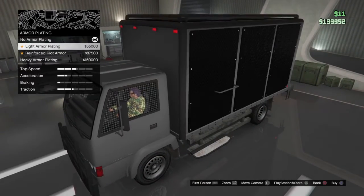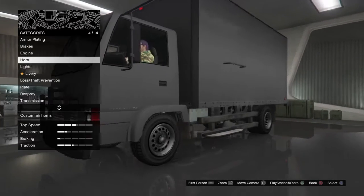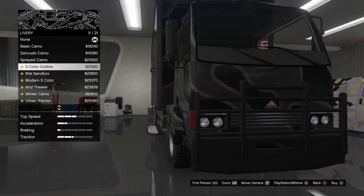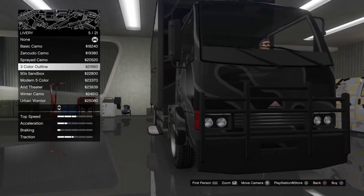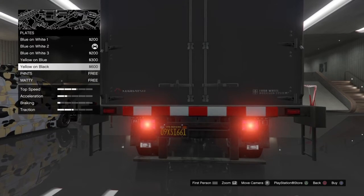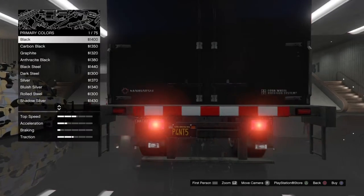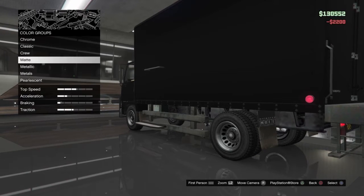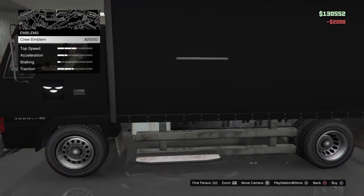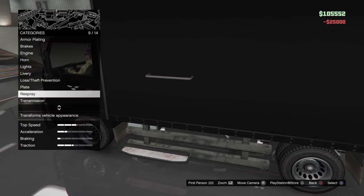We can do so much to you. Matte black, I think we're gonna go with for that. We can get the crew emblem on the side. That's pretty cool, I'll do that.